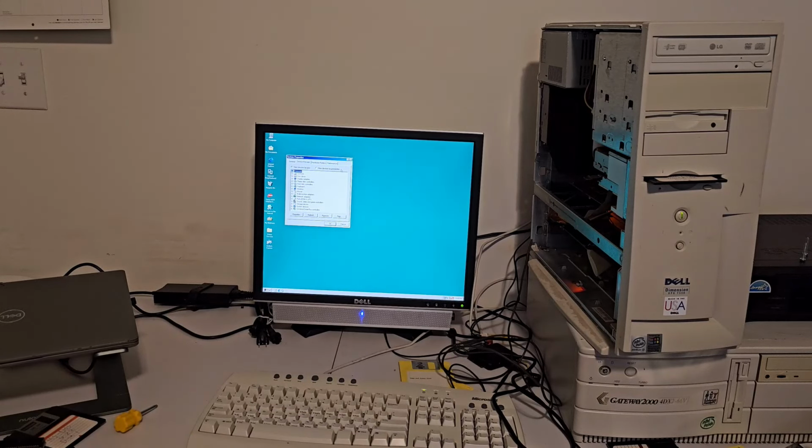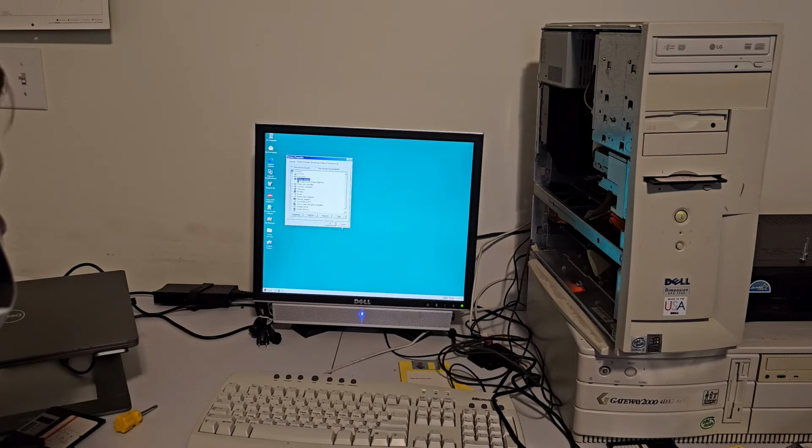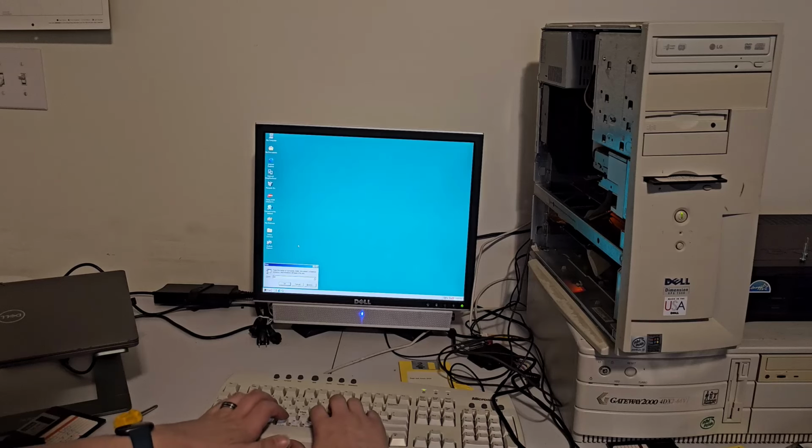Alright, I found the right driver thanks to Phil's Computer Labs website. There it is right there. Let's see, do we know how many RAMs it has? Let's see. Options, Direct3D, OpenGL, it ain't gonna tell me anything. Alright, we'll do DX.egg.